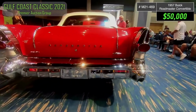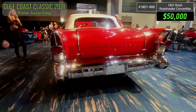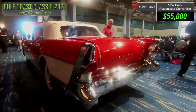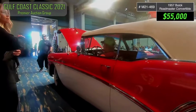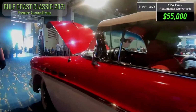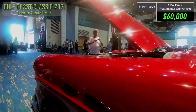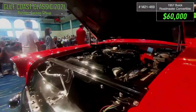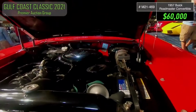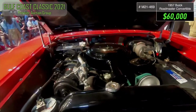55, and about 60. I have it about 60,000, I get it down 60. 55, and about 60. I have it about 65 here. I get it on 65, 70. I get it on 70. I have it about 70, about 75.